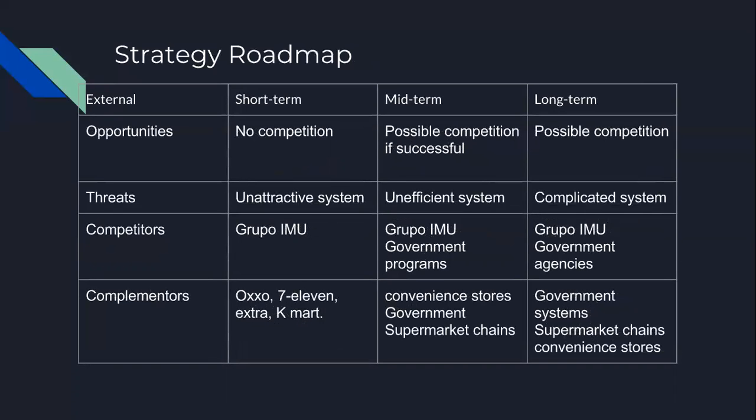Our opportunities are that we don't have competitors at the moment. In midterm, we might have some competition, and in long term, it is possible that we have even more competition because they got to know our project. Our threats are that the system is unattractive, midterm it is inefficient, and long term it's complicated.